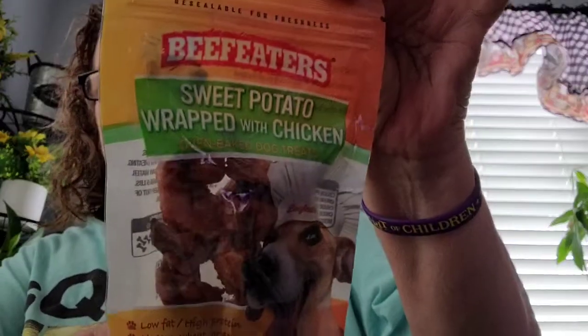Then I found this for the dogs. Hopefully my dogs will eat it. Usually they do. And this is Beef Eaters, the sweet potato wrapped with chicken. So that's what it looks like.